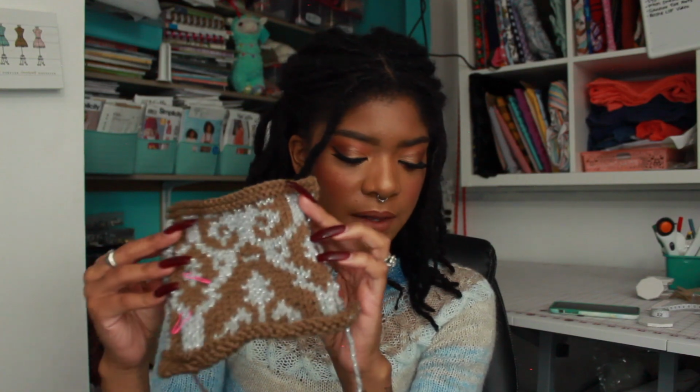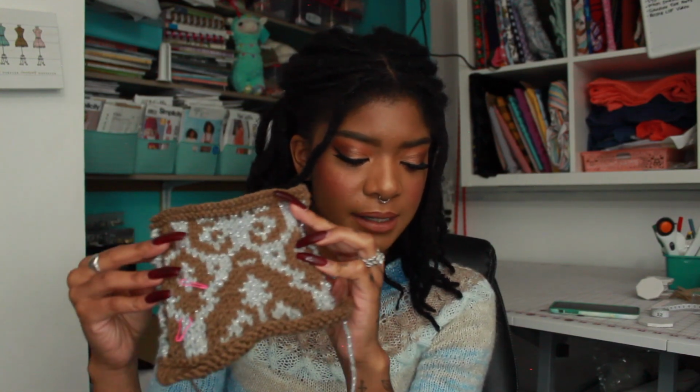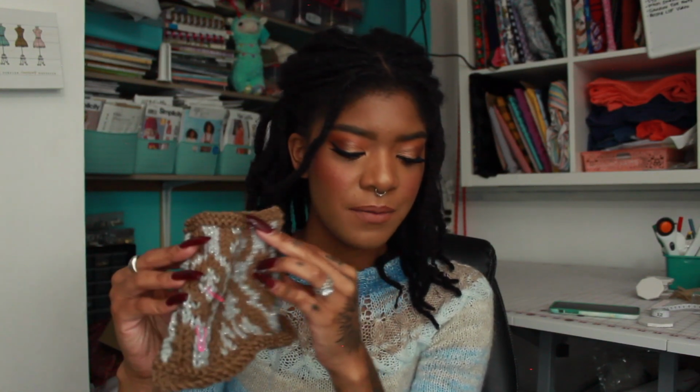Just the sparkle with it being a little bit out of focus is just enough, and it's so much easier. Working this pattern front and back though, I am not used to doing Fair Isle front and back, and I am not super confident in my abilities, but I'm still gonna go for it because I do love working Fair Isle, and I think it's just something I have to really get used to.